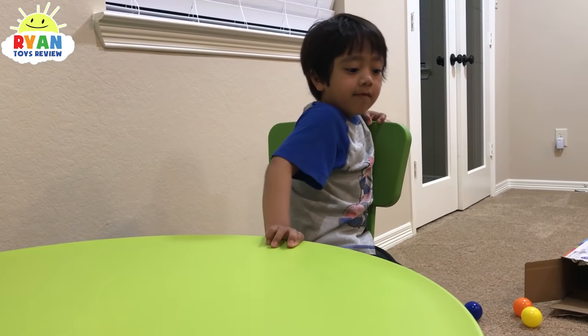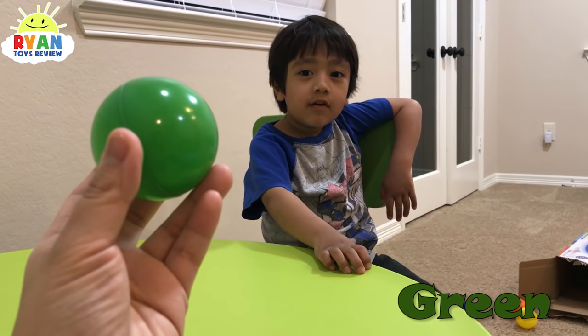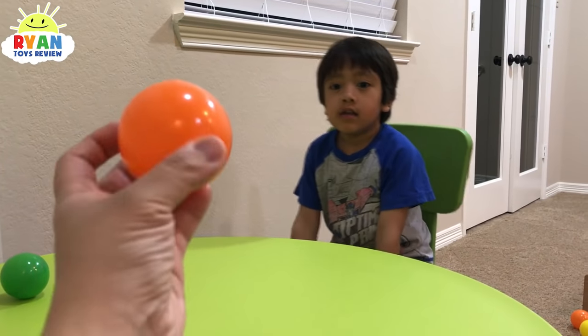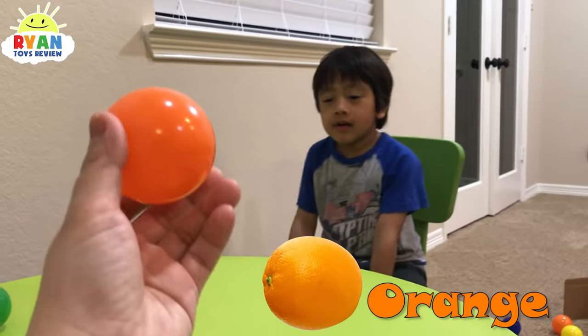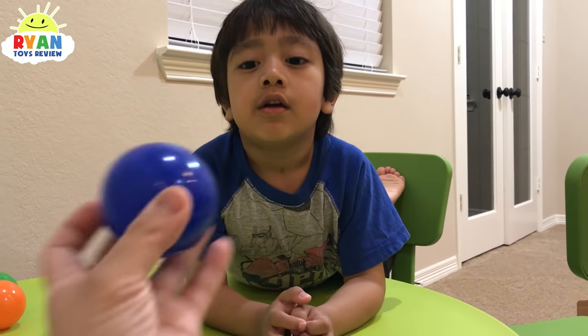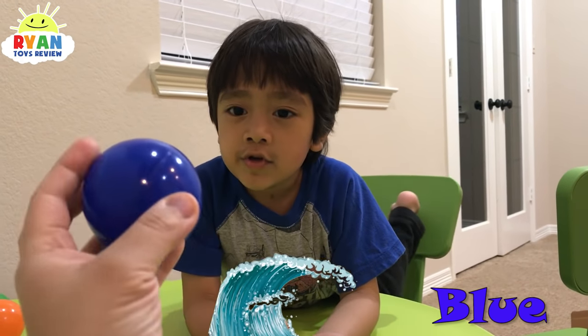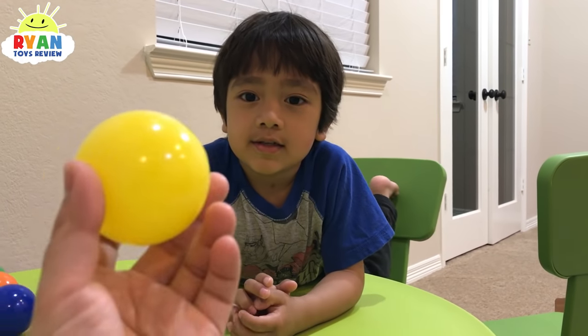Okay, Ryan, what color is this? Green. Frog. That's right, frog is green. What color is this one? Orange. Orange. That's right, the fruit orange is orange. What color is this? Blue seawater. Yeah, blue like seawater.